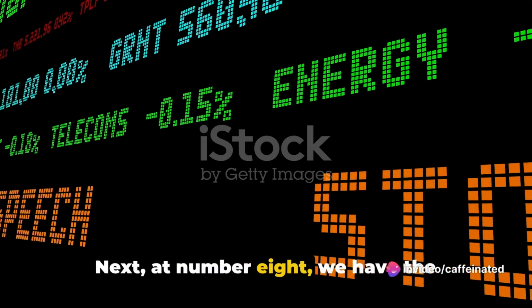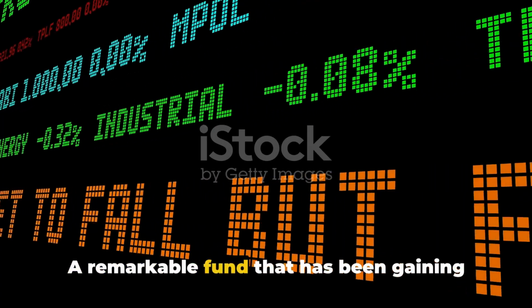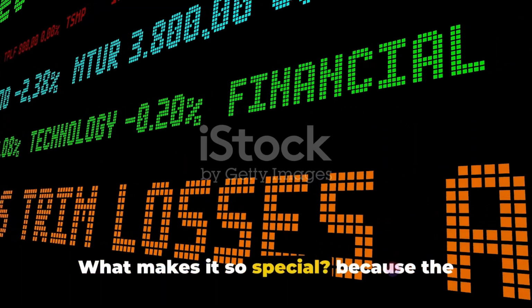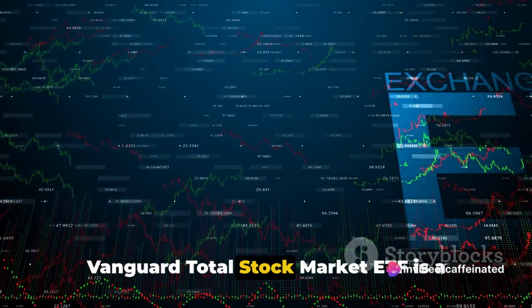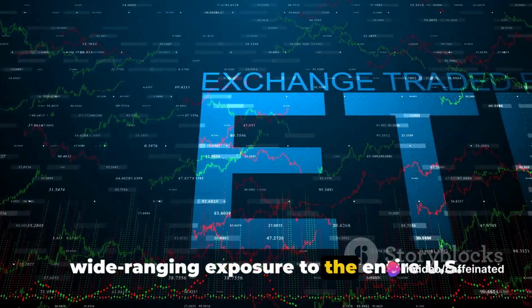Next, at number 8, we have the Vanguard Total Stock Market ETF, a remarkable fund that has been gaining constant recognition in the investment world. What makes it so special? Because the Vanguard Total Stock Market ETF is a comprehensive fund that offers you wide-ranging exposure to the entire U.S. equity market.